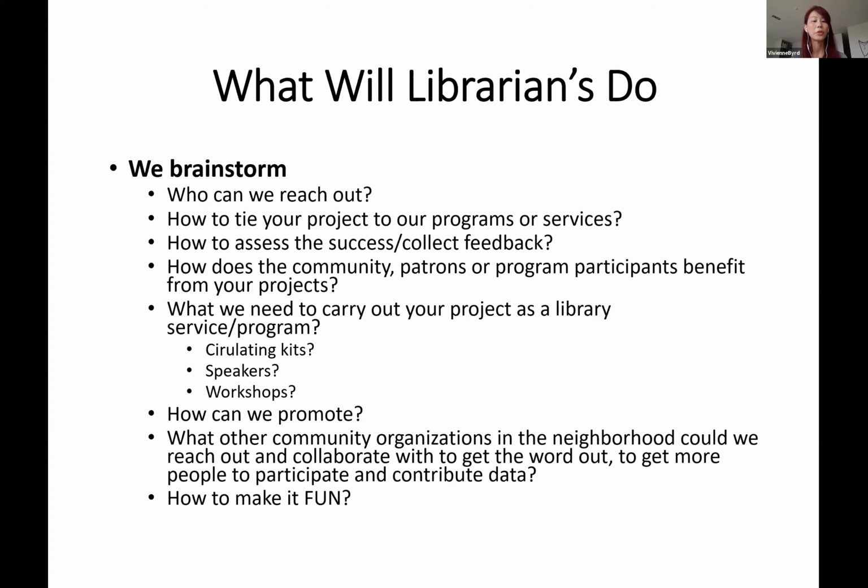That's feedback for you and feedback for us. How can the community, our patrons or the program participants benefit from your project? How can we tweak it to make it beneficial for you and for us? What do we need to carry out your project as a library program or a library workshop or service? Do we need to create circulating kits? Do we need to bring in speakers? Do we need to host workshops regularly? Would it be a one-off program? Things like that. How can we help? How can we promote this in the communities that we want to target?